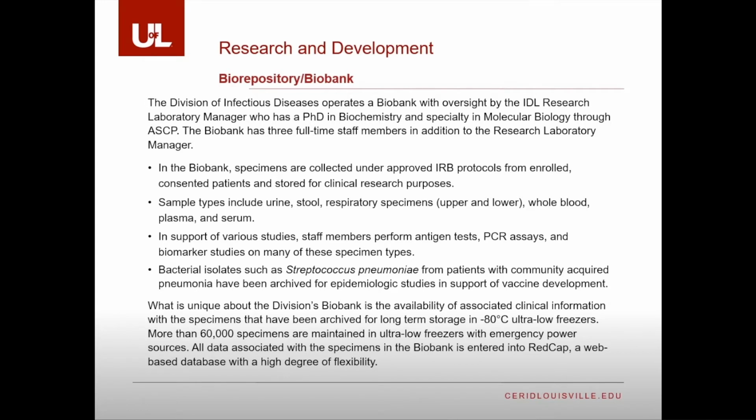In support of various studies, staff members may perform antigen tests, PCR assays, and even biomarker studies on some of these specimen types. Bacterial isolates such as Streptococcus pneumoniae from patients with community-acquired pneumonia have been archived for epidemiologic studies in support of vaccine development. What is really unique about our division's biobank is the availability of associated clinical information with all these specimens that have been archived in long-term storage in ultra-low freezers that are also on emergency generator.